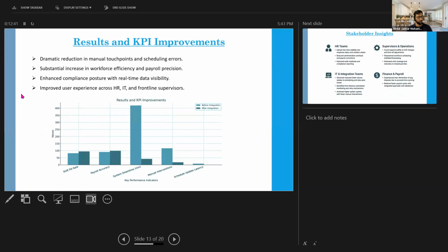A manager for a shift, for a department, for a location can easily see where his workforce is and what the status is. It's more like a dashboard. And then we have improved user experience across HR, IT, and the other supervisors.